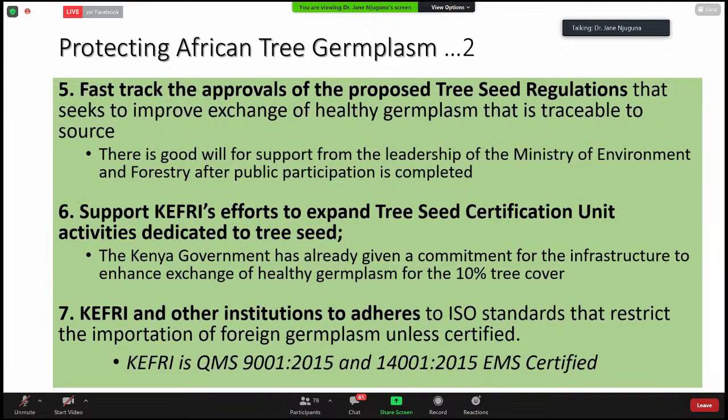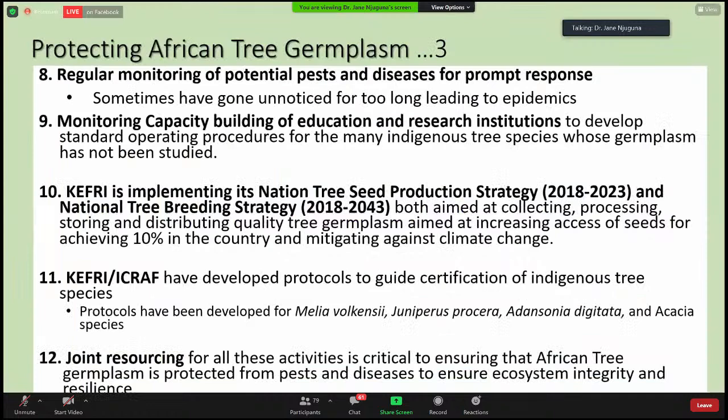Our facilities are not well expanded, but we are happy that the government of Kenya has given a commitment for us to establish a tree seed certification unit based at KEFRI Mubuga. And also, KEFRI is ISO certified. We also implore other institutions to ensure that healthy germplasm is exchanged within the countries.